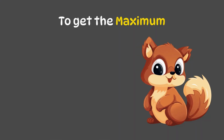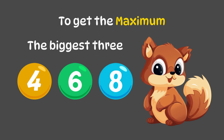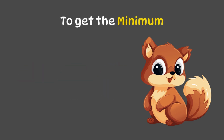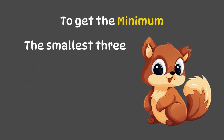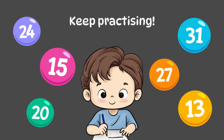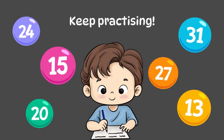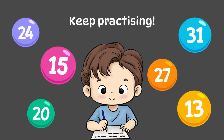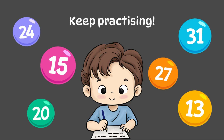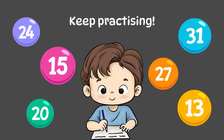So to get the maximum, Chiku used the biggest three numbers 4, 6, and 8. To get the minimum, Chiku used the smallest three 2, 4, and 6. Now you know how to find the maximum and minimum total by picking the biggest or smallest numbers out of a set of numbers. Keep practicing more such problems.